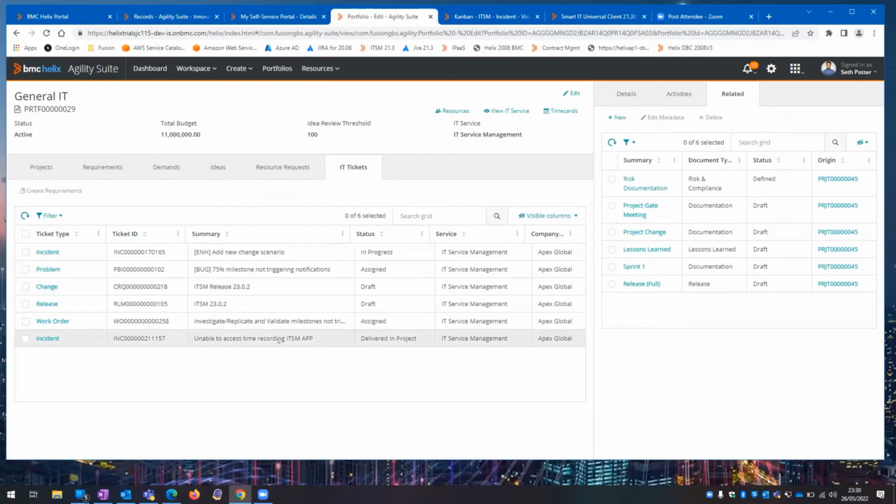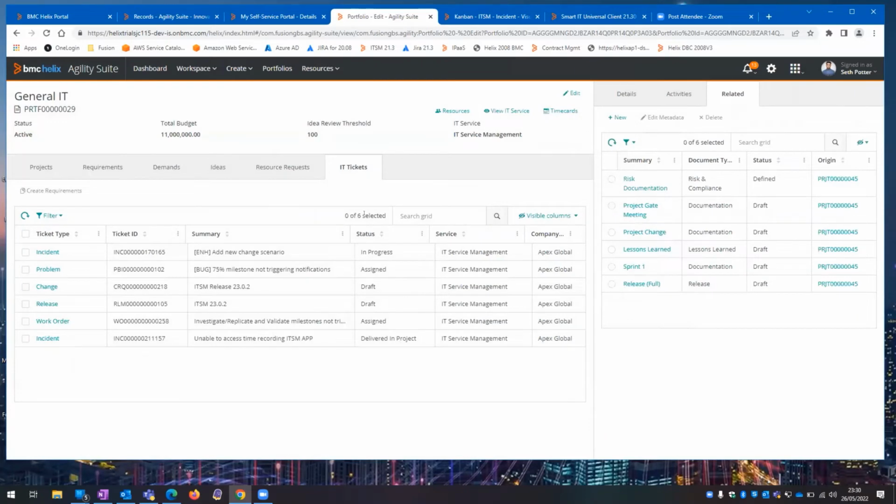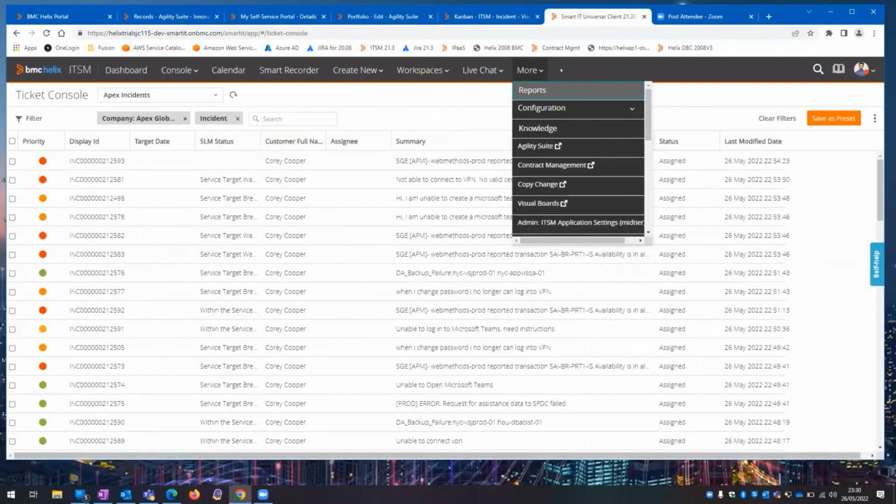So you can see here we've got unable to access the time recording system. Now, if I click on the incident, we'll get some basic incident details like the ticket ID, the status, the service, who the ticket is assigned to, etc. And what we've done is transfer that ticket. So within Smart IT, if I jump out a minute of where I am just to show you, you can see now we're in the ticket console of ITSM.